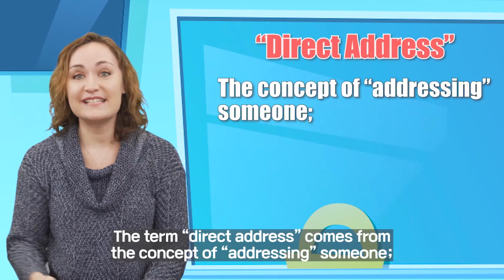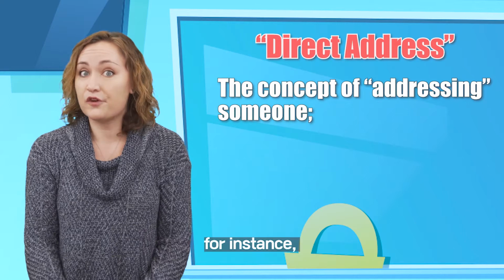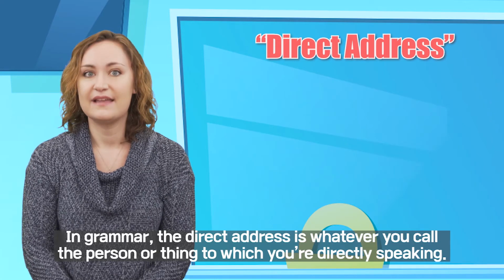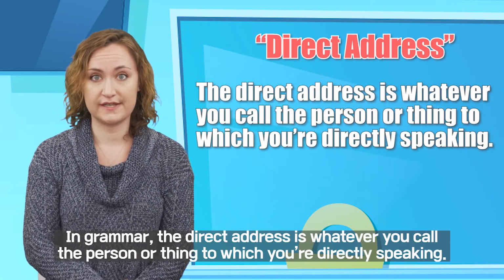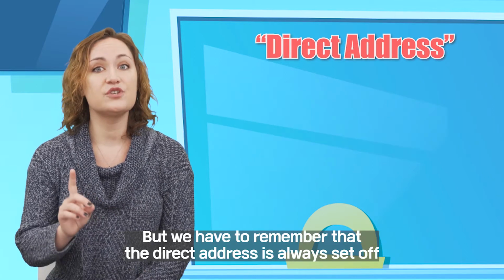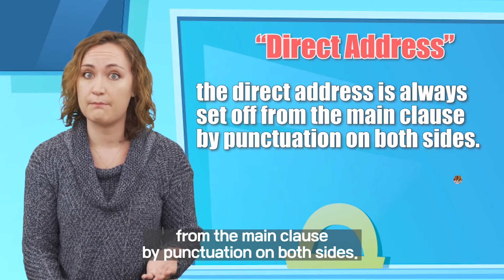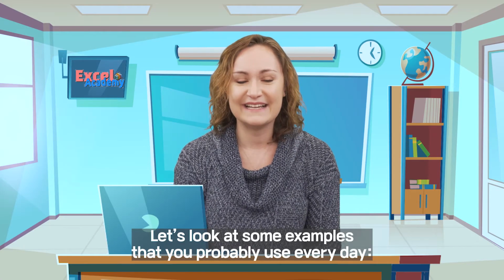The term direct address comes from the concept of addressing someone. For instance, you might call someone or address them as sir or madam. In grammar, the direct address is whatever you call the person or thing to which you're directly speaking. But we have to remember that the direct address is always set off from the main clause by punctuation on both sides. Let's look at some examples that you probably use every day.